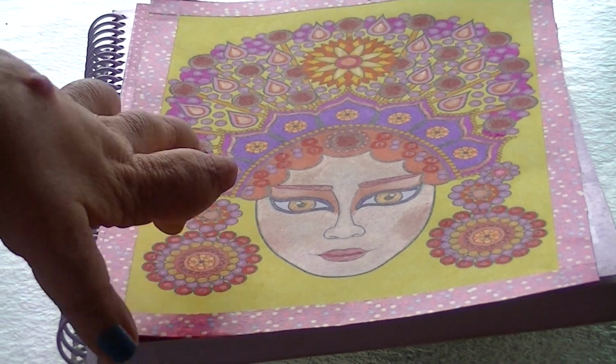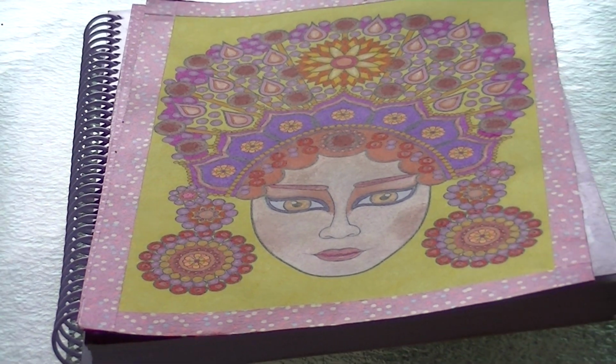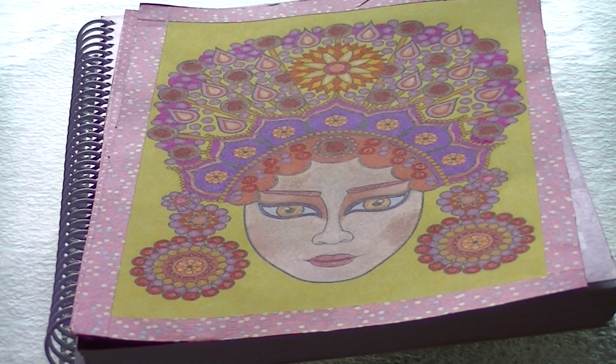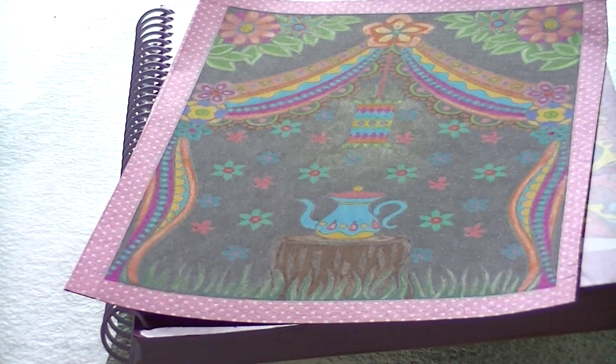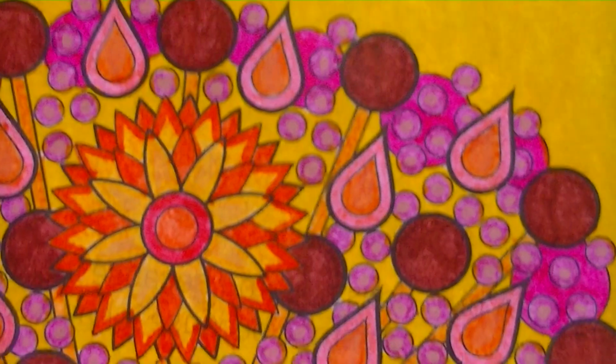Can you see that one? So I just finished this one also not too long ago. I had a lot of fun with that one. I really liked the way that it turned out. Specifically, I don't know if you're going to be able to see, I really liked the border.